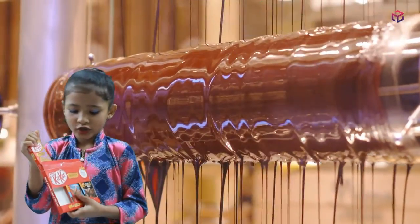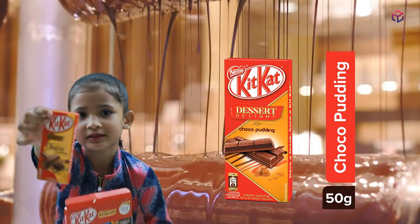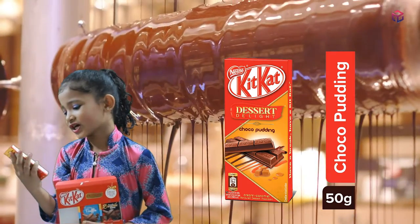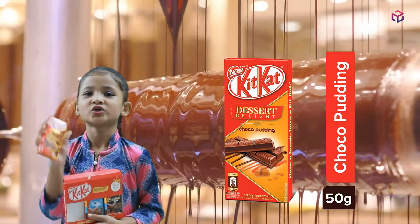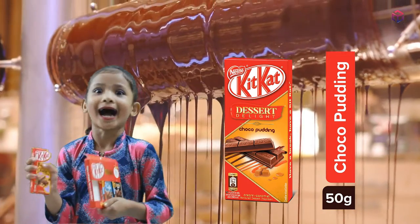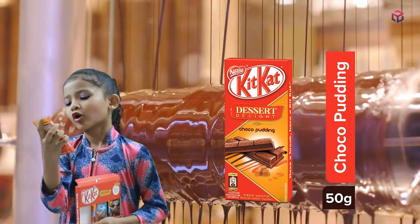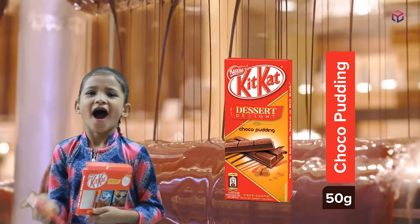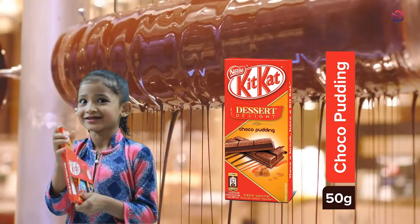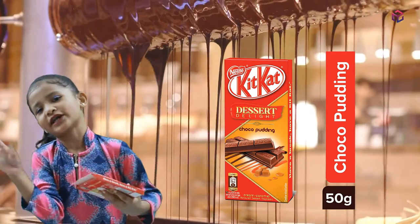Okay. Chocolate pudding. This is the chocolate pudding, guys. Look at it. Okay. So, this is the most wonderful thing, guys. I will say I love this, guys, because this is super duper good chocolate pudding. Yeah, I love chocolate pudding, guys. I told you I love chocolate pudding that much. I can eat a full bowl of chocolate pudding, guys.